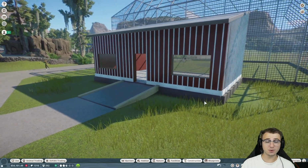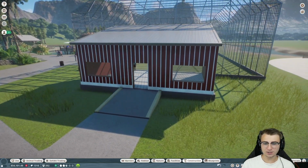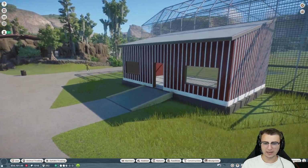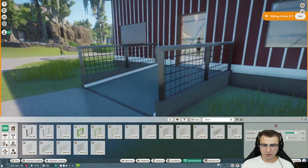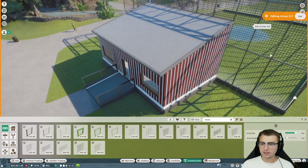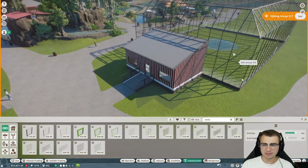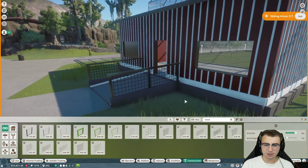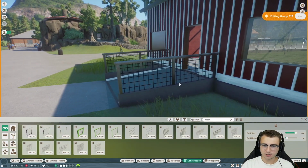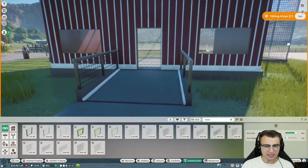So I actually want to start out front of the sort of viewing house that we've created. And I just want to add a nice simple railing to the path just leading up to this. I think it's turning out pretty good so far. I decided to use the same metal poles that we used for the actual aviary, the whole cage, and then also added in the mesh as well. And I really like it.